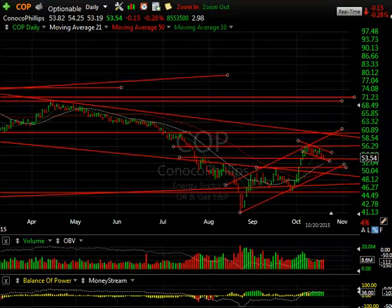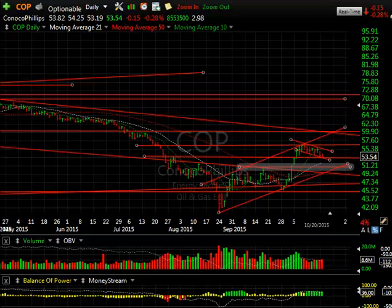COP, well, another of the oil companies I'll be looking at today, with a 1, 2, 3, 4 wave move. This wave could extend a little bit, but eventually I'm looking for 60, 62 on COP. The question is, can it hold support right where it is now, about 53? We'll see.